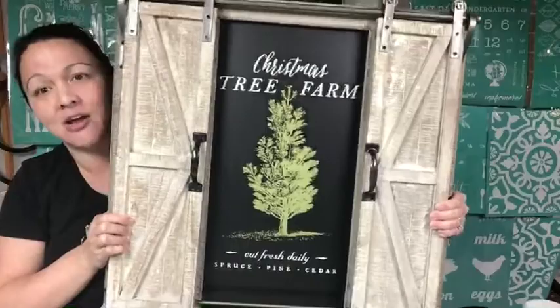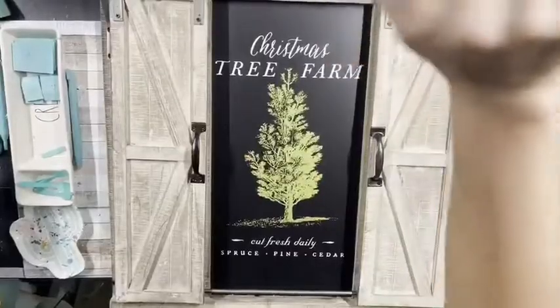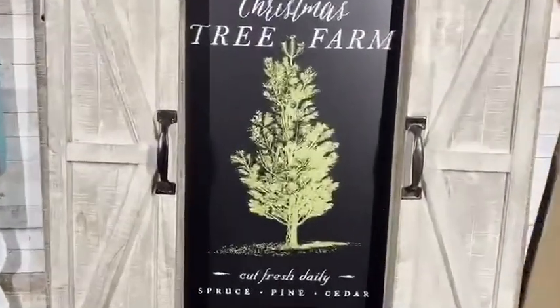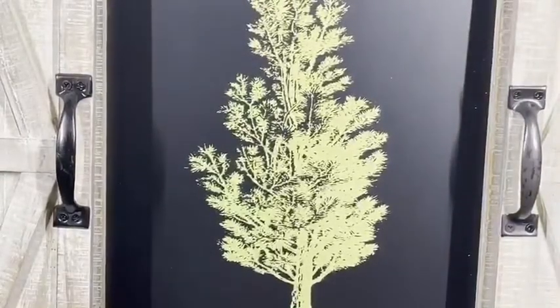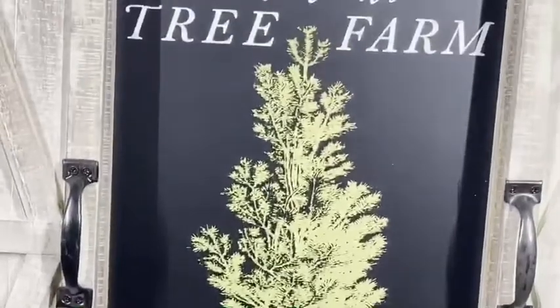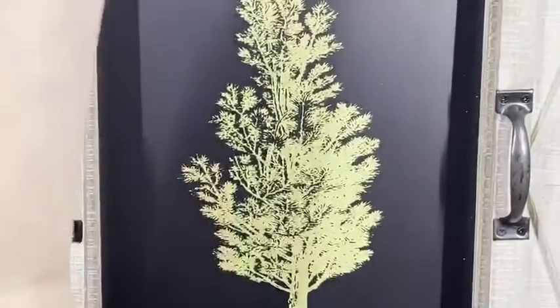Look at the detail. Maybe we could play with that zoom. I'm going to show you guys the detail of this tree in true color. If you have looked at our Black Friday sale and you see that reclaimed diagonal board, this is perfect for that. I wonder if you can see in there the detail. Can you guys see the detail? I think you can.